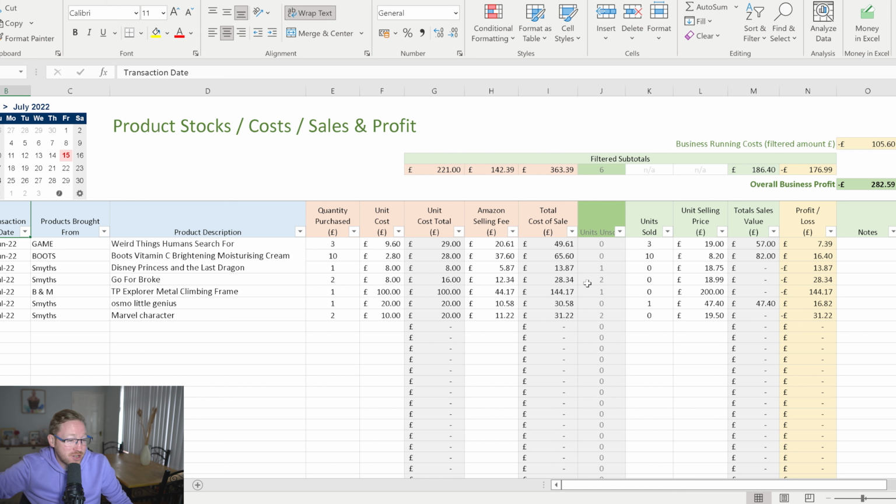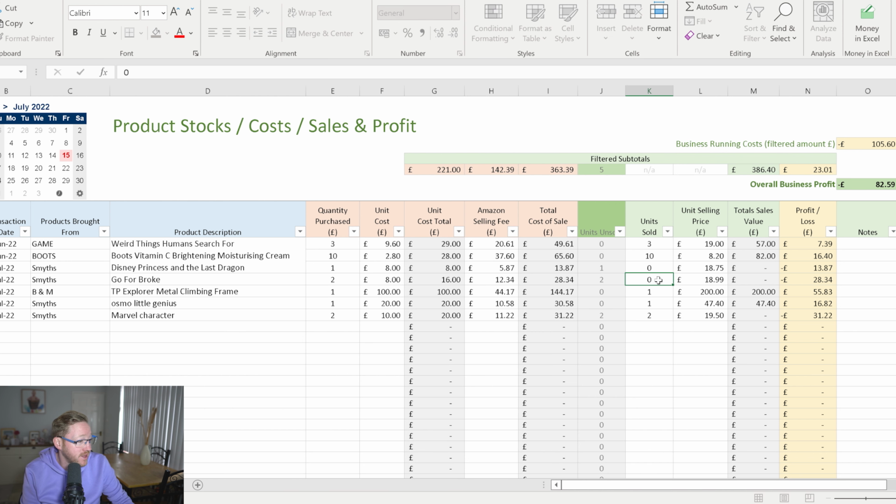Yeah, but of course some of these products haven't sold. The biggest part of that would have been the £100 for the climbing frame. So let me see if we just put in that this is actually sold. If I sell everything that I have at the moment, that brings me to £13.14 profit.